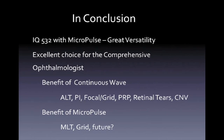And what we have to think about is that the IQ532 laser, which is the laser I use with MicroPulse technology, has great versatility. It's a great choice for those with a comprehensive ophthalmology background who want to be able to use this laser for treatment of the anterior as well as the posterior segment. The advantage of this laser is it's also a continuous wave laser, so you can use it for traditional ALTs, for peripheral iridotomies, whether you want to do a focal or grid treatment, PRPs, retinal tears, choroidal neovascularization.